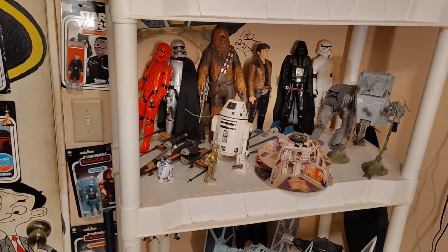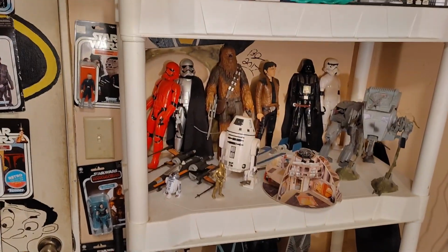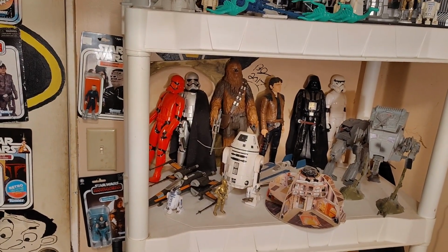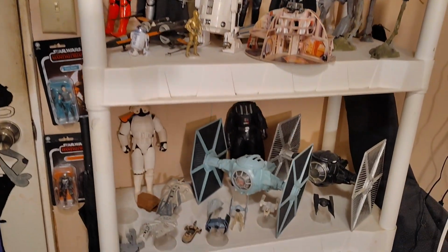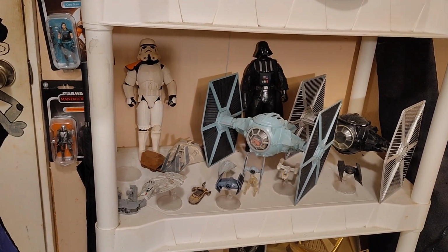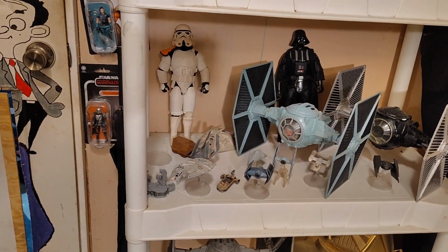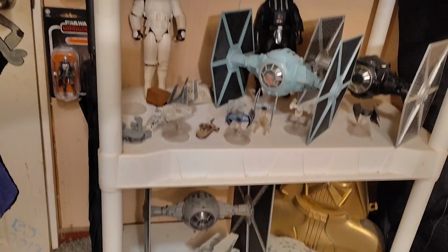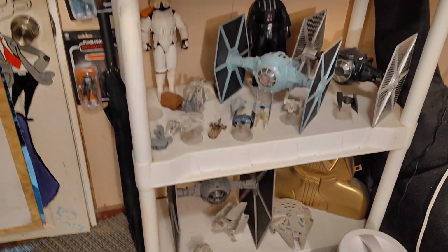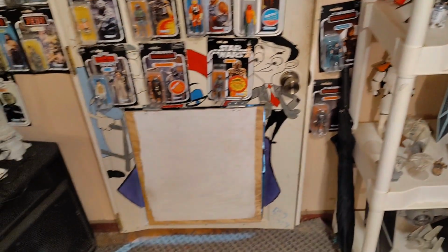Going down there, got some newer 12-inch figures. Well, there's a vintage Darth Vader. No, that's not him. Nope, that's not vintage. A couple more of my customs. A couple TIE fighters. There's my vintage Darth Vader way in the back. He's not done being restored yet. There's a vintage Stormtrooper. There's some stuff down there on the bottom. A newer TIE fighter. Some little things. Now we're getting into stuff I really like.